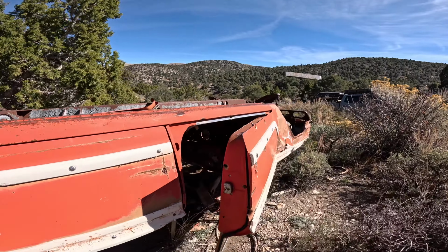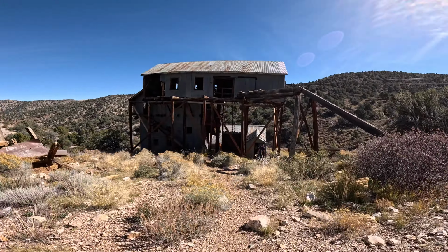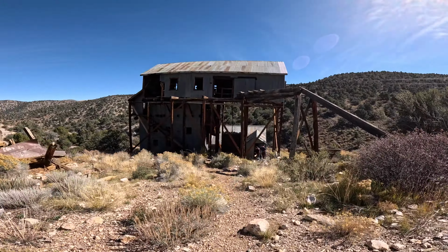So this is the remnants of the Belmont Mill. Now this mill was originally assembled in the early 1900s. The boom town for this area was probably about 40 years earlier. So as you can see, this is a much more modern mining operation. And the thing that makes this unique is that the cables are still intact. Again, this is the mill site, and a little bit later we're going to head up to the top where the mine is actually located.